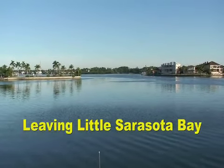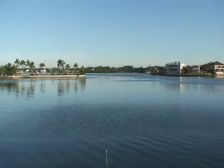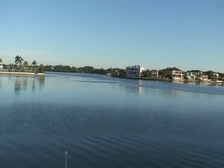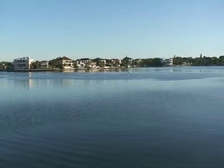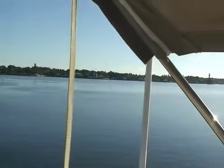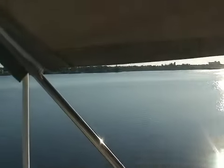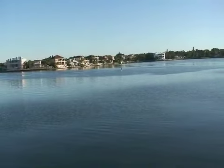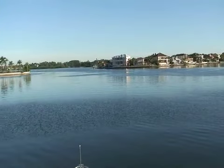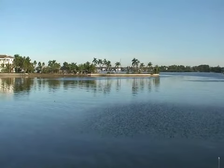8:30 in the morning. We're leaving our anchorage here at the head of Little Sarasota Bay, and we're not going to go straight across to the green marker. We're going to go back down to our next green so we don't get across this shoal that's right around this marker here.